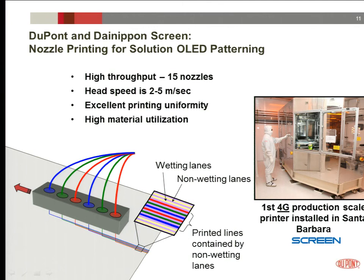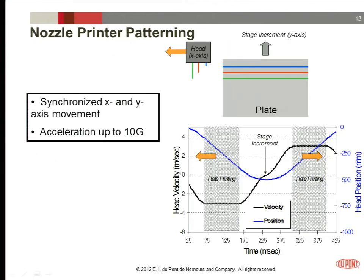As I mentioned, we partnered with Screen on the nozzle printing. This is a picture of the first Generation 4 glass size printer, which was installed in Santa Barbara. It was the first one made by DNS, and we used it together to develop the technology and the process. It has very high throughput. It's got 15 nozzles, and the head moves at 2 to 5 meters per second. It has great printing uniformity, and it very sparingly uses materials.